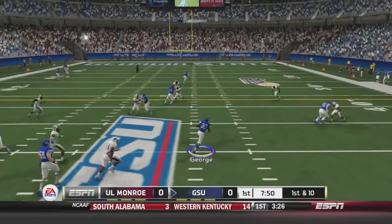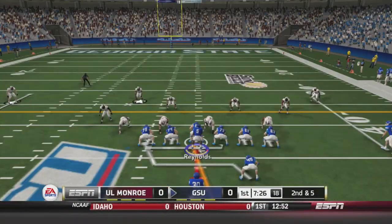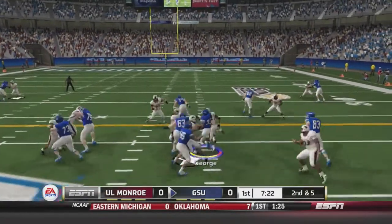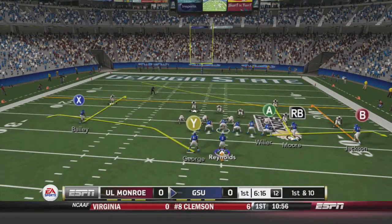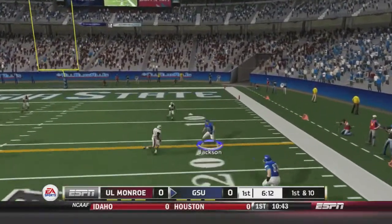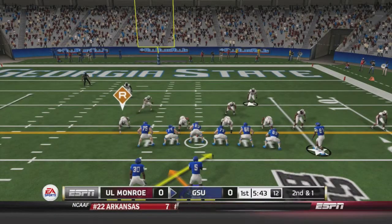Reynolds will set up the screen here on 1st and 10 and dump it off to Lamont George. As we said earlier, our leading rusher, Derek Romero, is out for the next 9 weeks. 2nd down and 5. Hand off to Lamont George up the middle, fights for those 5 yards and a 1st down for the Panthers. Next play, Reynolds back to pass from the shotgun here. He's going to fire this one deep to Marcus Jackson, and he has 9 yards on that catch.